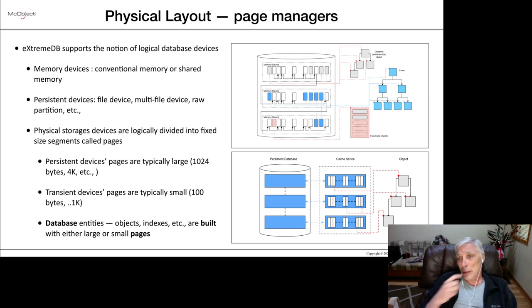The top picture illustrates this. We have two in-memory devices there, and pages are simply free pages organized in a linked list. So it's a very simple page manager.